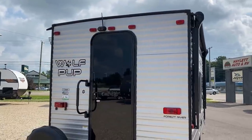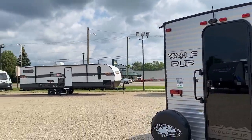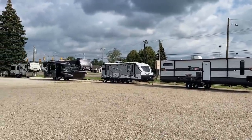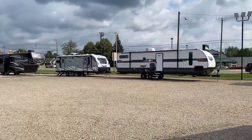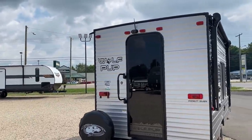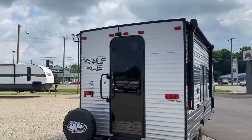Now, could we, on almost any other RV here at Haylet RV, other than, of course, this big, beautiful Legacy Montana, which already has a full observation suite from the factory, but any of these other things, could we add cameras to them? Sure. Factory doesn't warrant them. Now, we stand behind our work at Haylet RV.